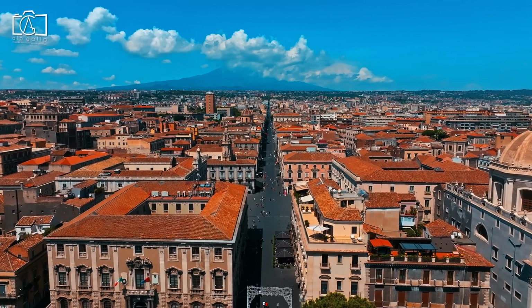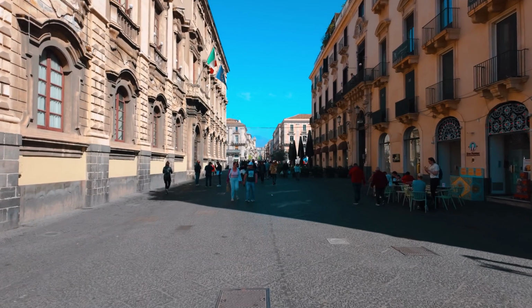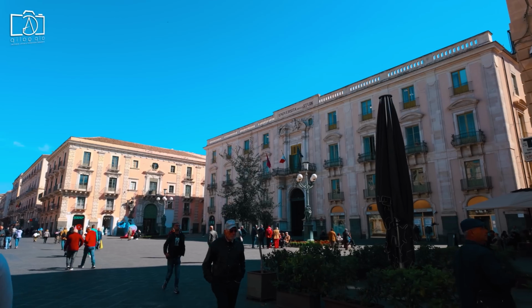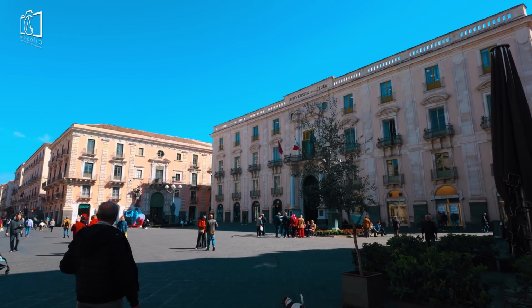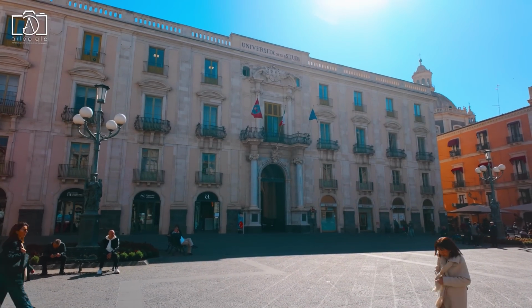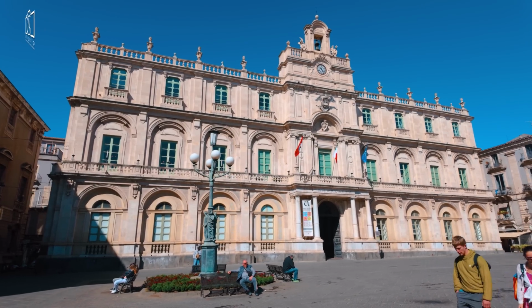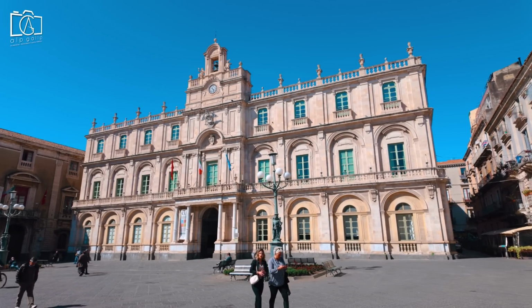I spent an afternoon walking along Via Etnea, Catania's lively main street lined with shops, gelato stands, and Baroque buildings. At Piazza Università, I admired the historic university buildings and their beautiful courtyards filled with students and artists. I ducked into the Biblioteca Regionale Universitaria, where the smell of old books and scholarly silence was strangely comforting.